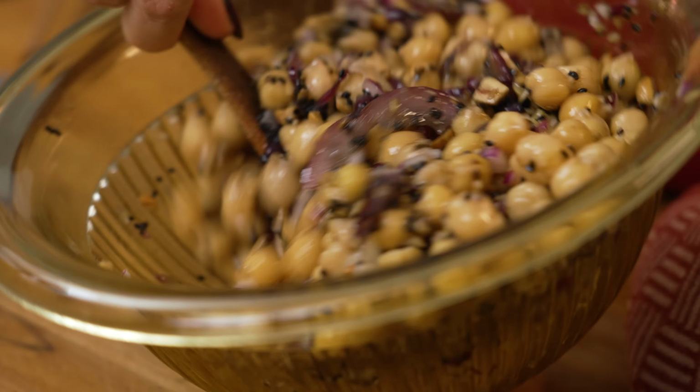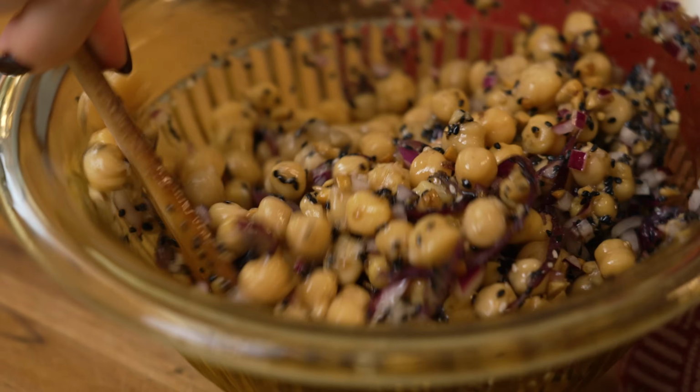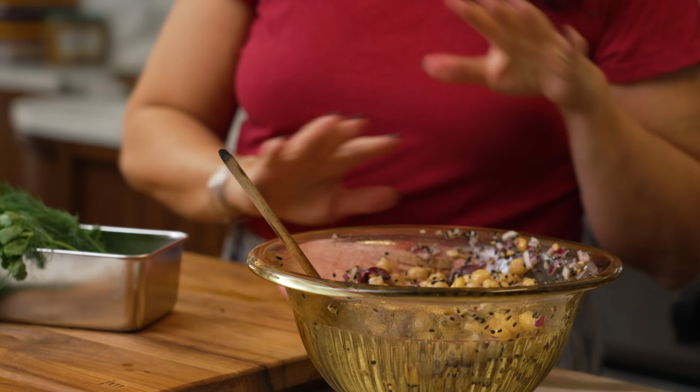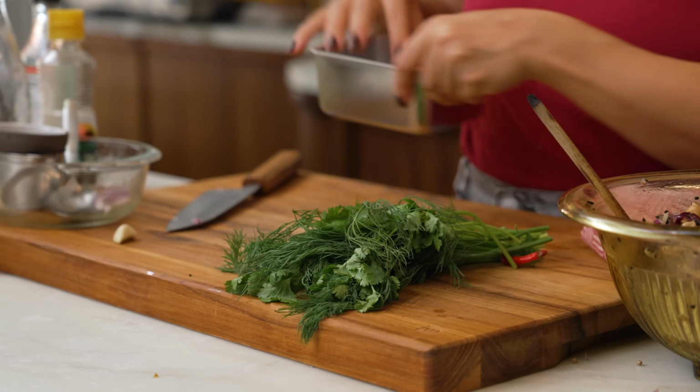This is also just a really great, yummy side. So this is all mixy mixed. You could leave this alone for hours. You could add your herbs hours later or right now.